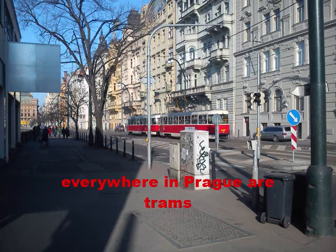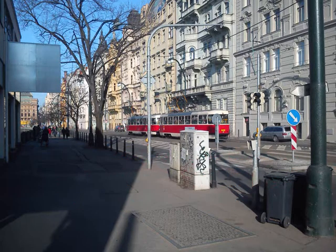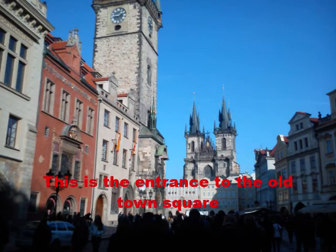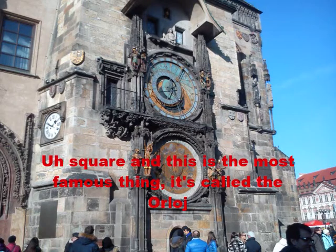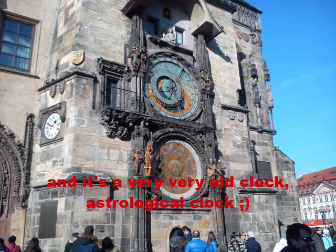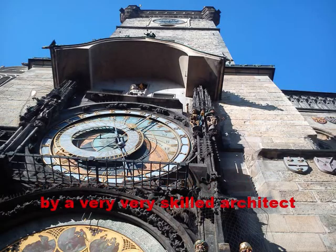Everywhere in Prague are trams, and they run on tracks, and they're very good for the transportation system. This is the entrance to the old town square. You have towers and churches all around this square, and this is the most famous thing. It's called the Orloj, and it's a very, very old astronomical clock that was made a long, long time ago by a very, very skilled architect or skilled engineer.